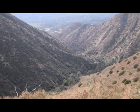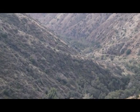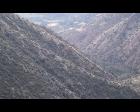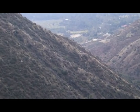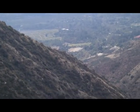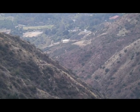So we came up that canyon. I'm trying to do this as slow as I can. We came up that canyon there, and now we're going back down that canyon, and we're parked out there someplace. Let me just zoom out and zoom in. We're parked down there. That's Ojai. We're right over there, parked someplace in that area.